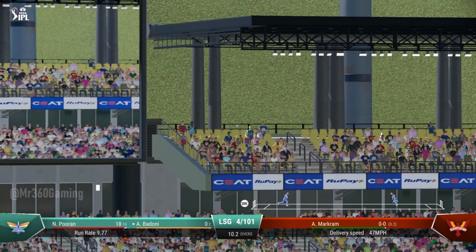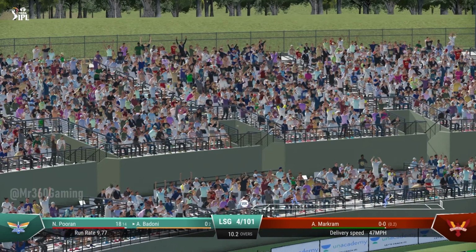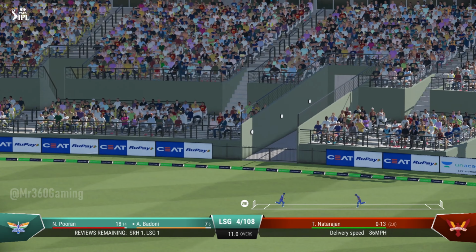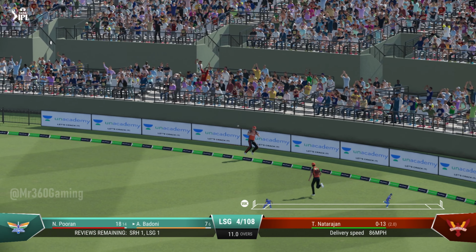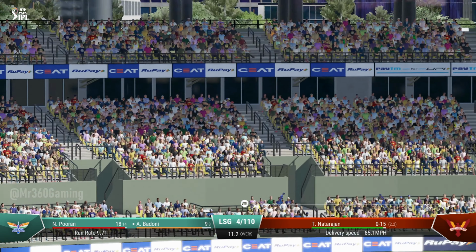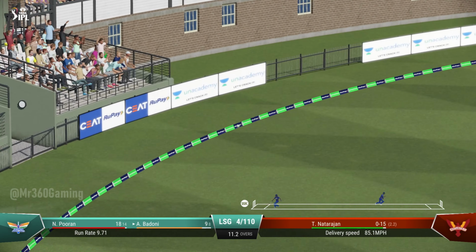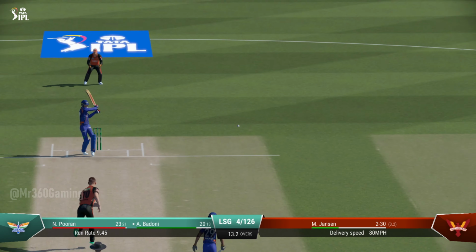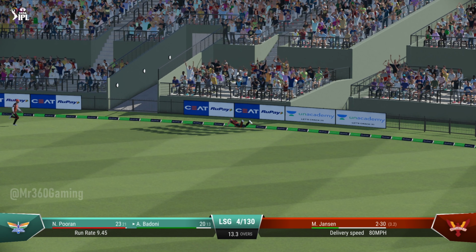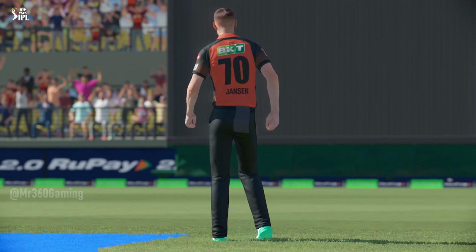That's right off the meat of the bat. Not sure anyone is going to cut that off. Great shot, but it's not going to beat the fielder. Oh my, that's racing away. A little bit short, not horribly short, moves the feet well.